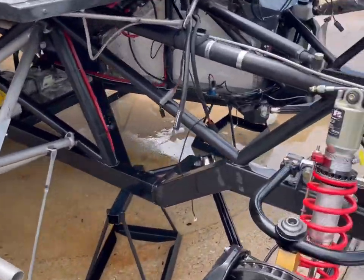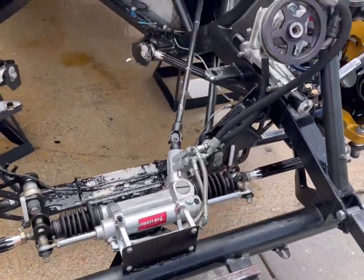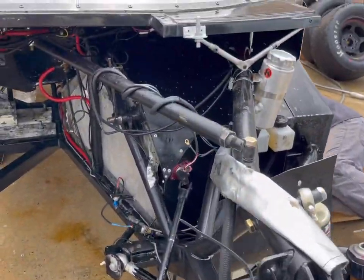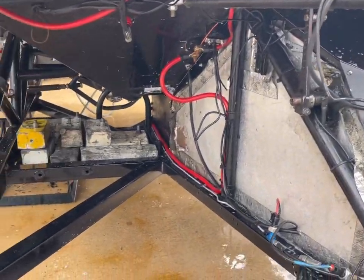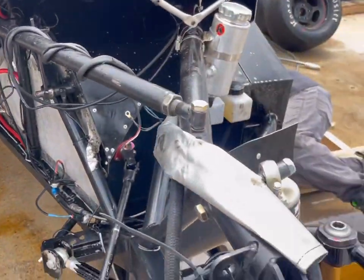She's coming along. Much better. Much better.